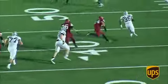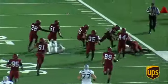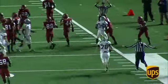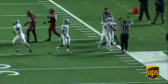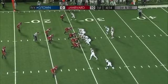Yeah, another read option this time. Nolan hands it off. Campella does the rest, beats the coverage to the outside, and one block away from taking that to the house. Nice job by Hill trying to get Campella all the way down, but they're in business either way.